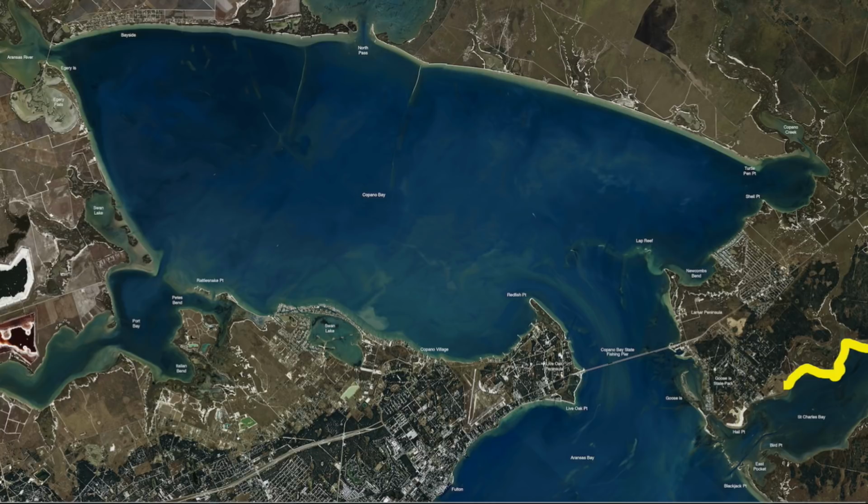Everything that we caught was topwaters and then either the redfish magic spinners or paddle tails. In those colors, it was the pink and green, your electric chicken, or white and chartreuse. Those were the best colors that we've been hitting so far.